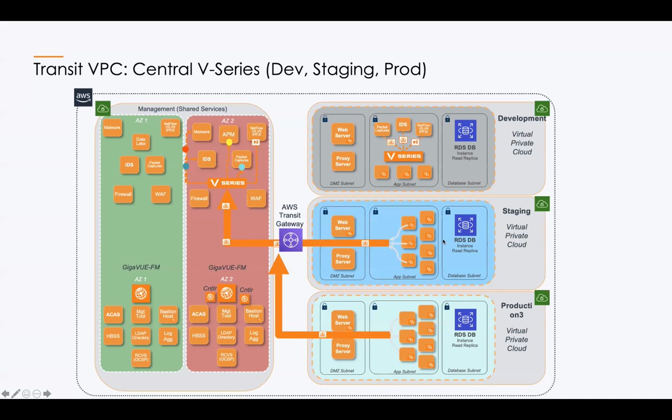And then staging and production has the shared services model. So that traffic needs to go into the shared services, which is the hub, before it goes out to the internet. And so this is where FM resides, and through vSeries, it's able to go with the traffic from these two different locations and bring it back into the shared services for the inspection.